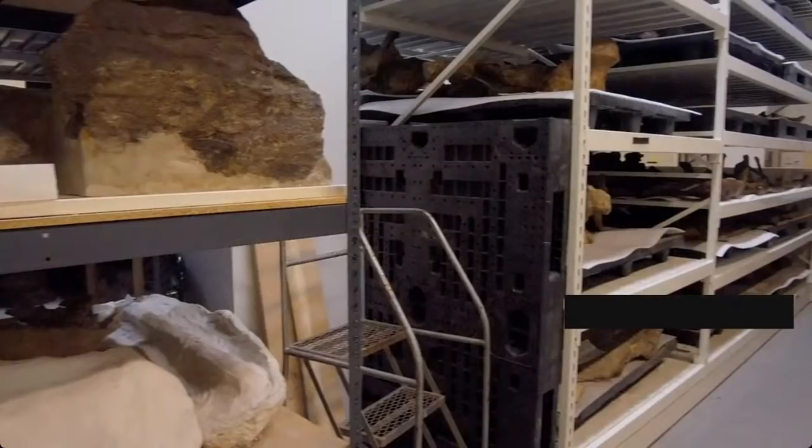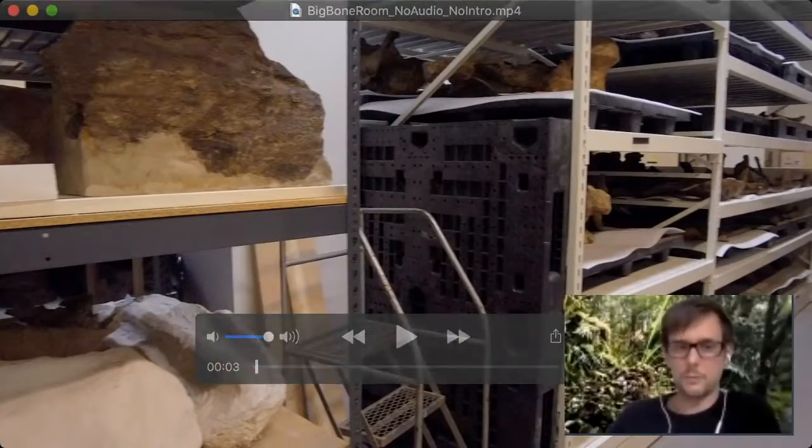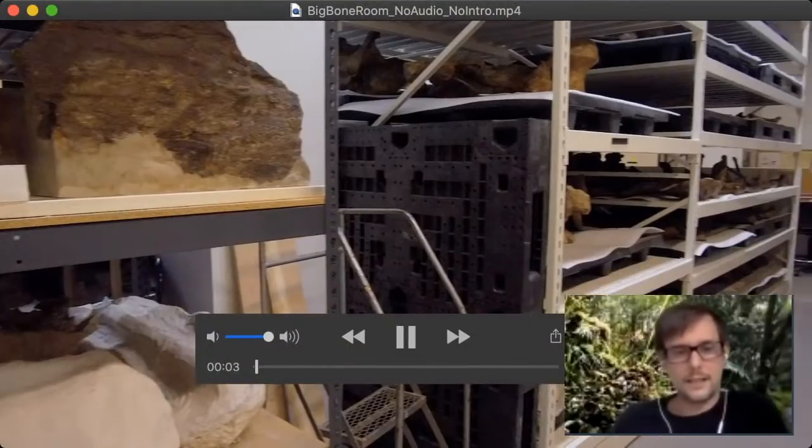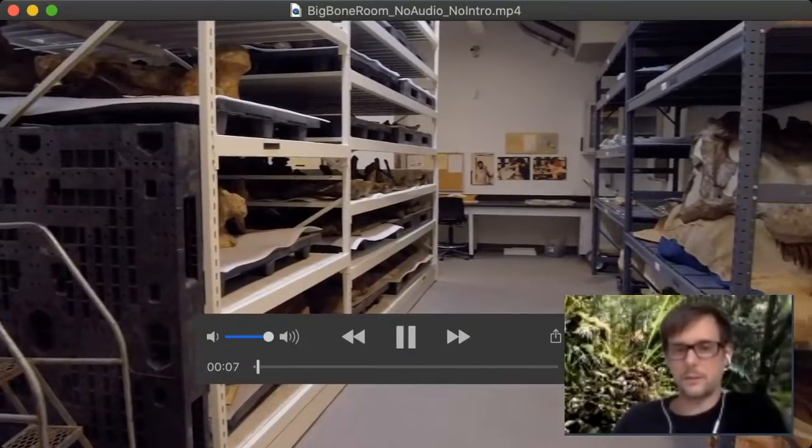All right. Let's go into one of the spaces in the museum where we put these bones that we excavate in the end. So after excavation and preparation, these bones go into this collection space, which we call the big bone room. And that obviously already says it all. This is where we store the big bones.